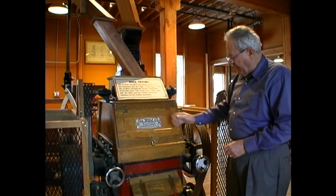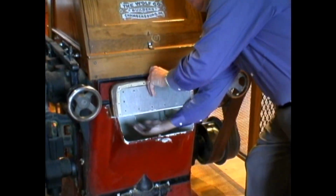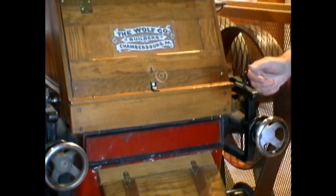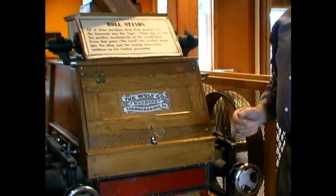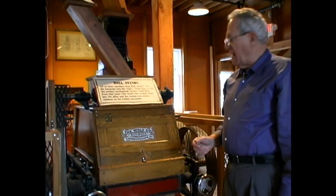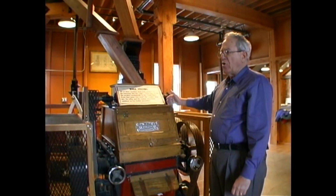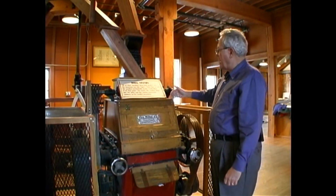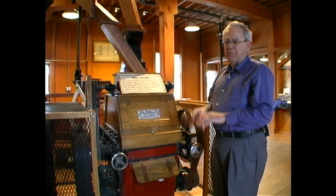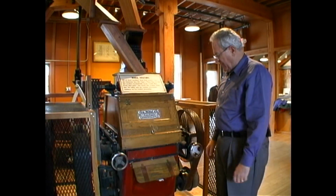After it goes through that first break roll, drops down here, and we can take a sample of it and feel it. And from here it goes on up to the third floor where it goes through the sifter and where the flour separation process commences. So each side of this roll stand does a different job. The other side of this stand has got different corrugations of rolls, and it works with a different product that we'll talk about a little bit later.